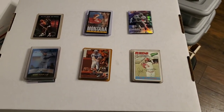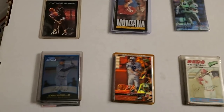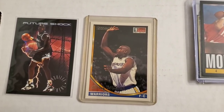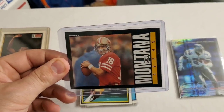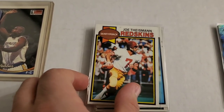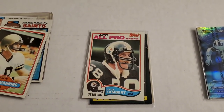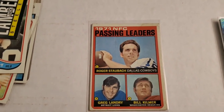All right, here we go. Here are some of the big cards that I found in this last go around searching through the collection. Let's start up here. Got a future Shaq, Shaquille O'Neal, and what I thought was really cool, a Chris Webber rookie card, Topps Gold. Up here we have the Mr. Joe Montana, beautiful card. Then another Joe Theismann, Archie Manning, Peyton and Eli's father. There's another Archie. Another Archie. There's a Jack Lambert. Another Jack Lambert. And last, a Roger Staubach.